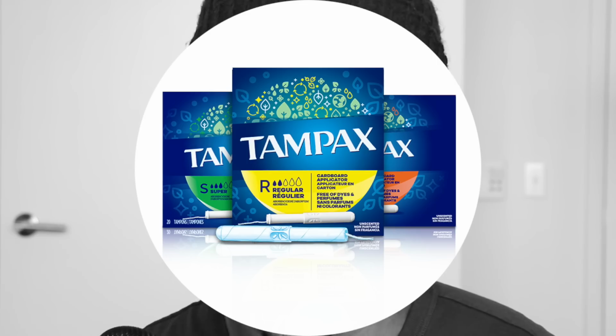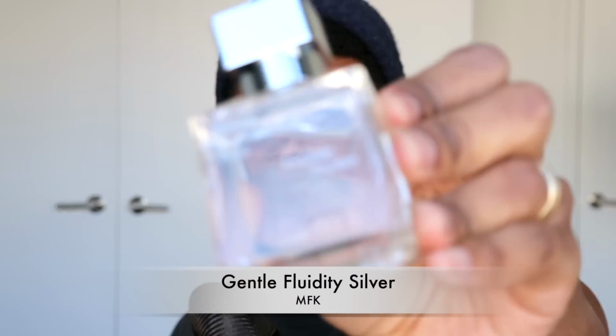Finally, up in the intrigue tier is one of my favorite fragrances in my collection, period. And one of the best juniper berry fragrances on the market. Easy to wear, super versatile, perfectly unisex, can be worn all year round, any occasion, great performance, simple but still unique. Everything is here. All the boxes are checked, but it still might not be loved by everyone because the juniper berry is pretty up front here. This is Gentle Fluidity Silver from MFK.